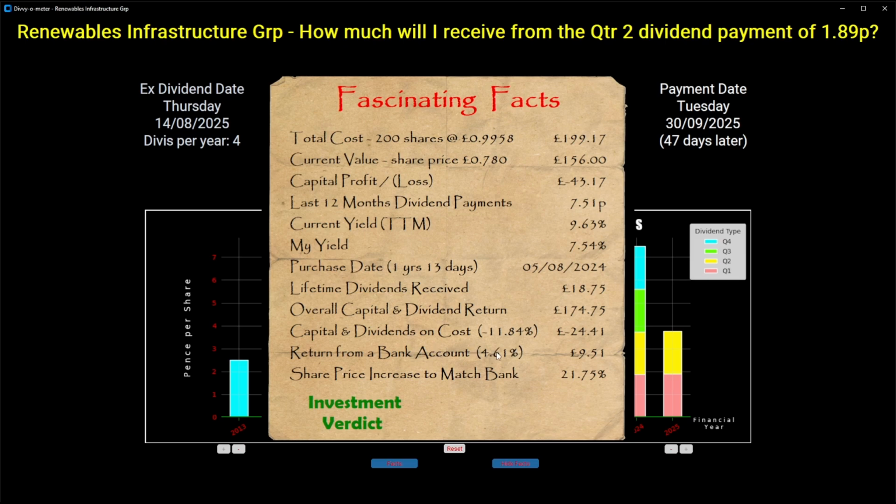Returns from a bank account during this period at 4.61% on the £199 I invested would have been £9.51. So basically I need a 21.75% increase in the share price of 78p to match back what I would have earned in the bank. That's not having a profit or anything, it's just making a £9.51 on top of the £200. So 78 pence, 21.75% on top of that is, I don't know, 18 pence, is it?